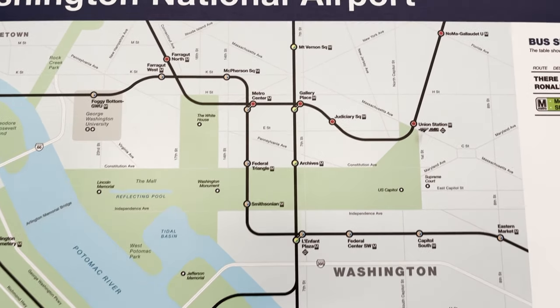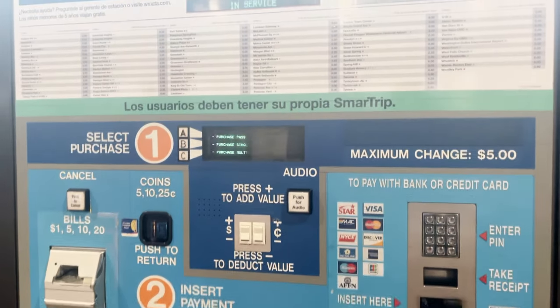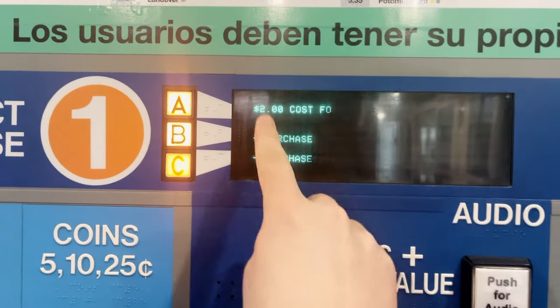Today, we're gonna be going to Gallery Place. So to buy a card, you're gonna have to go to one of these machines. And they look very big and complicated, but they're actually not too bad. So first, we're gonna select a purchase and purchase a single card, because we want one. It costs $2 for a card.